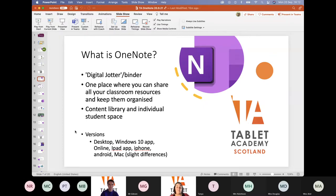There's lots of different versions, actually. Today, I'm using my MacBook, and I'm using the Windows 10 desktop app on my MacBook. I also have it on my iPad and my iPhone. I have it on my school laptop, which is a Windows device. You can use it online. You can use it in Android. And there are slight differences in each of these apps or applications. And I think, Sarah, did you say that you were going to speak a little bit about those differences?